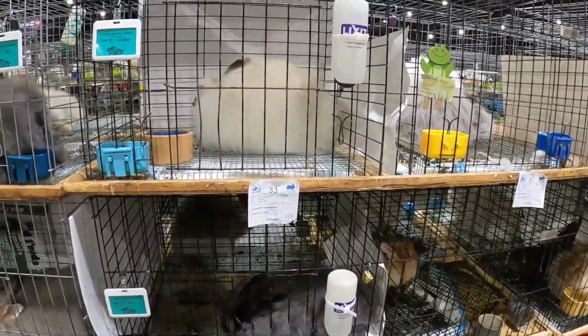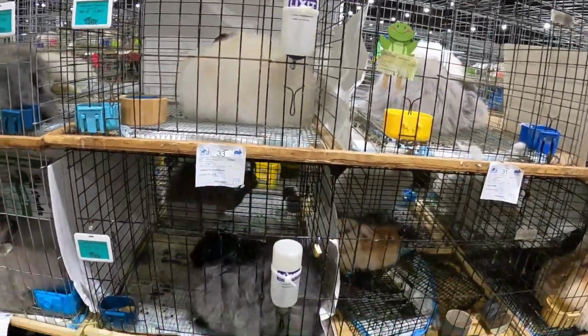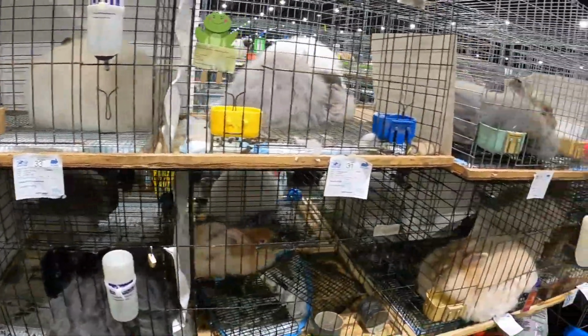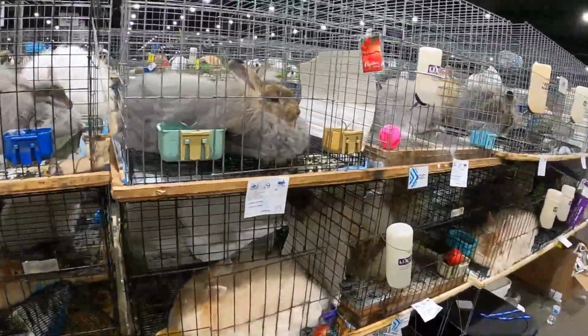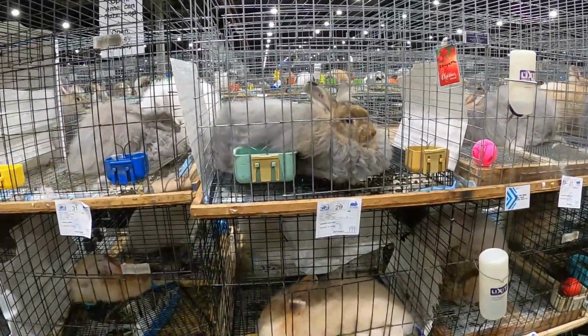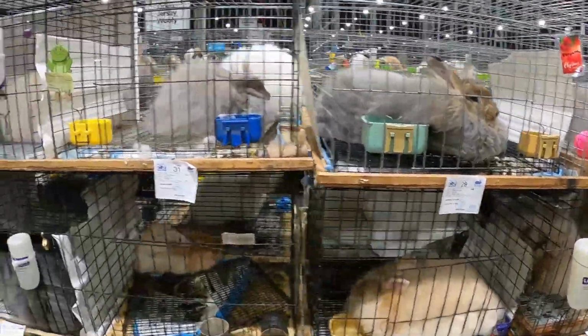The rabbit sits in their lap, and they just start pulling hair and spinning, and as the hair pulls, they pull it up with their fingers, they feed it into the spinning wheel. It's pretty neat. They're a lot of work, as you can probably tell. If you don't stay on the grooming, it's going to be a matted mess.